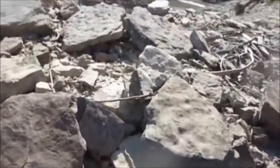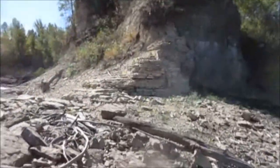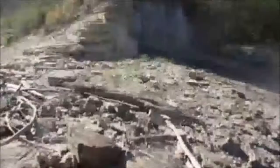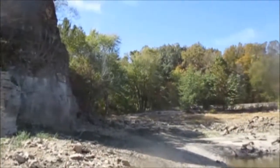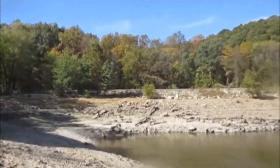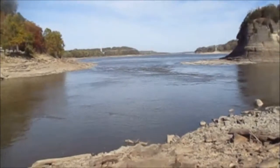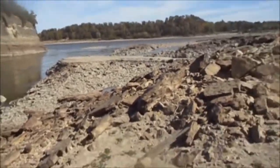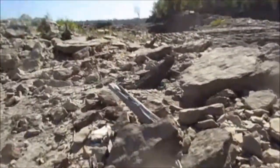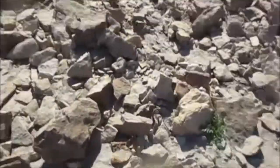Boy, this is just really neat. Now the river's back here too, and then it goes out. Wow, this is cool. This is really cool. Interested in rocks last night, rock collecting, so I believe that's what she's doing. My God, this is just amazing.